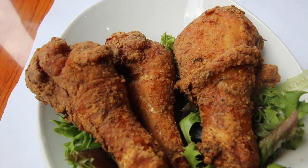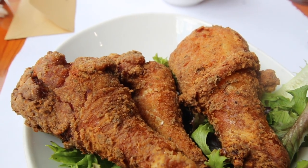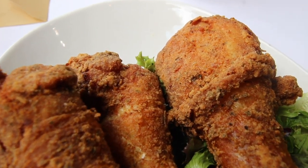I was a boring person and opted for the hold the waffle. I know. You come to a chicken and waffle place and don't even get a waffle. Sue me. But the fried chicken legs were pretty dang good.